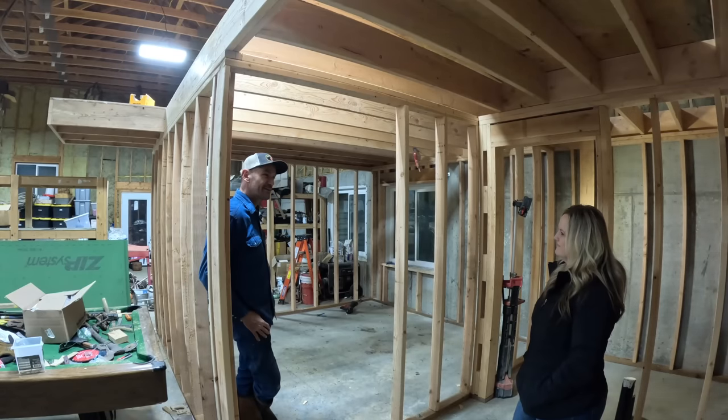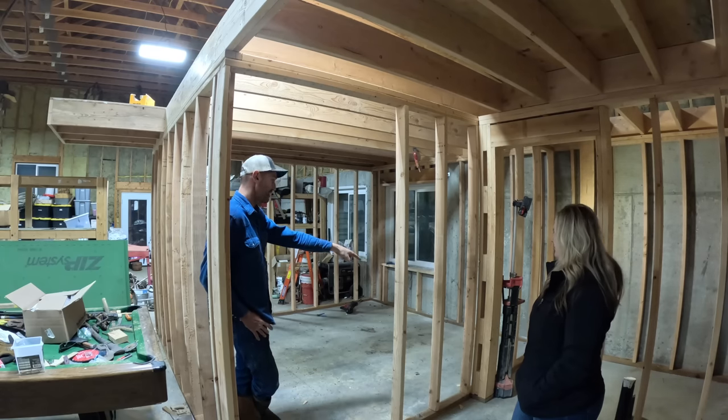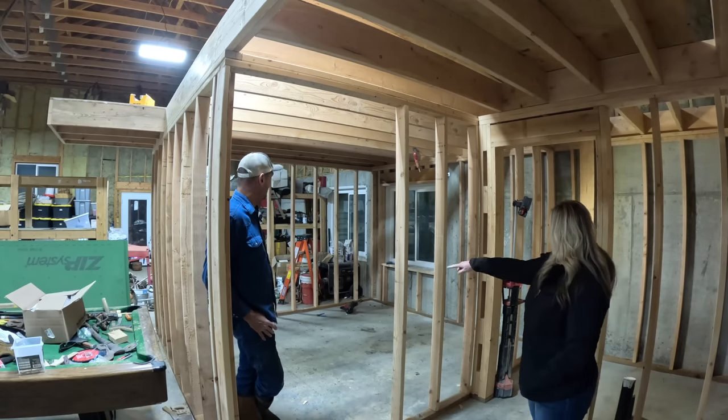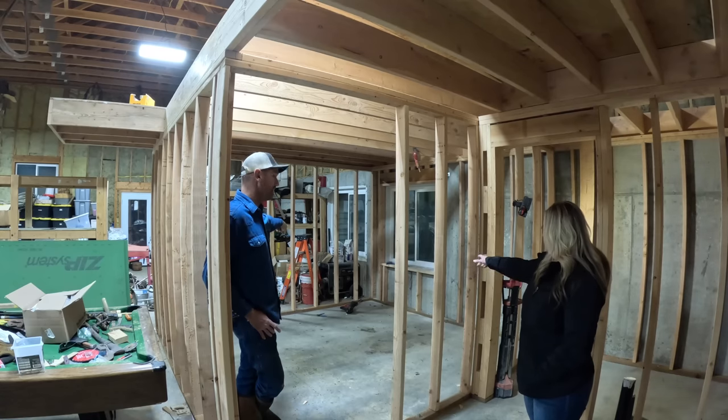Does it need to be a king size bed? No. Just do a queen, right? A queen, yeah. A king would take up this whole room. Where would you put the bed? Like over here, on this wall? I'd probably put it right there, on the far wall.